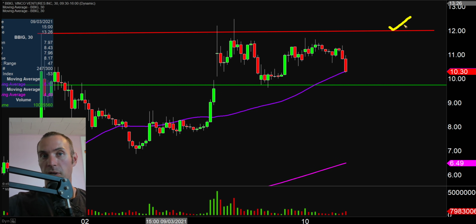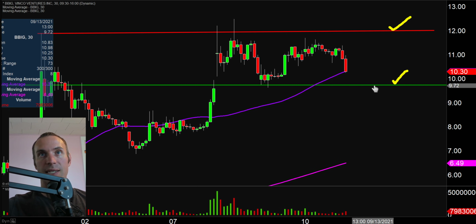So as far as shorts are concerned, the area that they would be looking for a breakdown sits right down there at that level, which sits at $9.75. So really, it's as straightforward as that. Still, overall, you've got to give the advantage to the bulls.